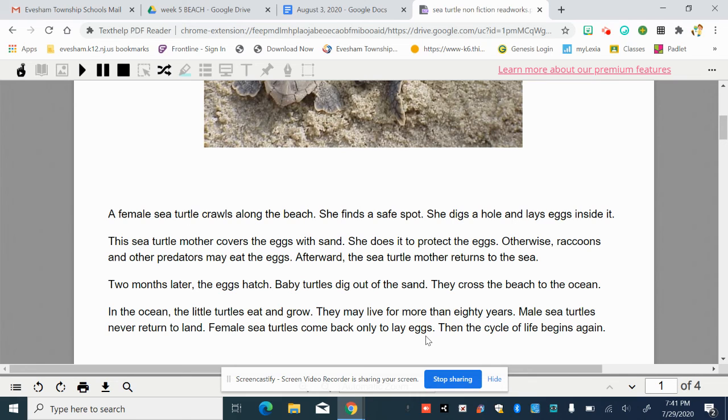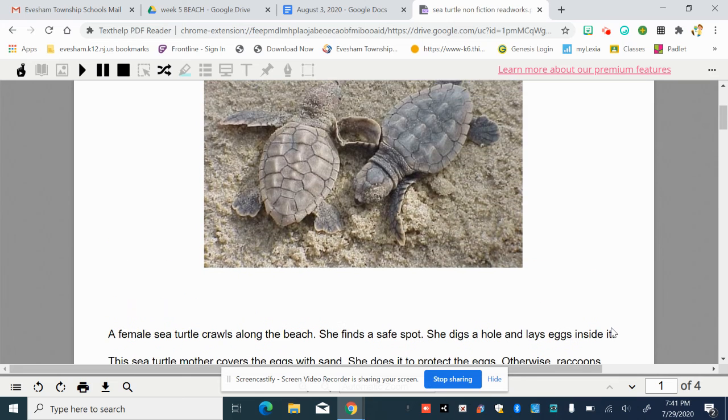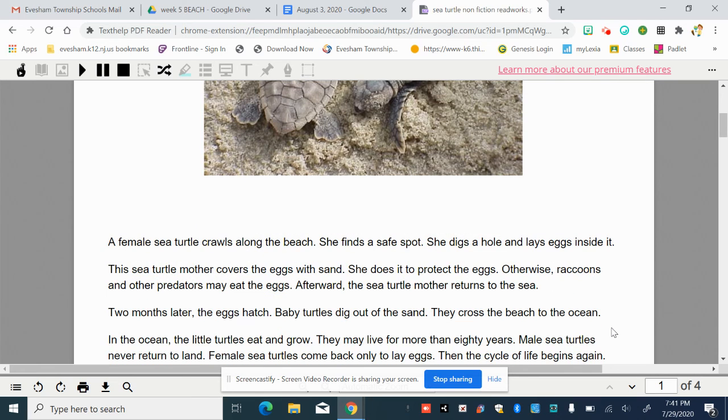Do you remember how that was the first step? That's how we know that the cycle continues. Then the cycle of life begins again. Remember, readers, when you're reading nonfiction text, use the strategy of sequencing to help you make deeper comprehension or more understanding of the order of what you're reading. Sequencing helps us understand what's happening and what order it goes in.